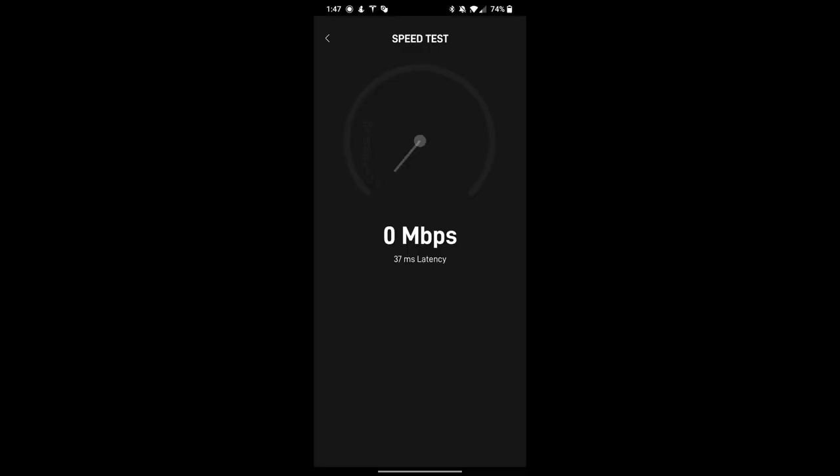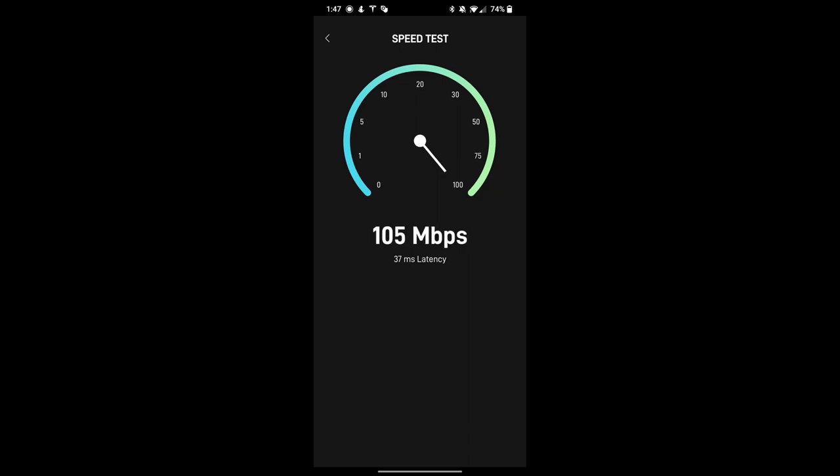Very good. Okay, so I have run several speed tests throughout the day. This one is around just after noon on the Starlink app. Looks like it's about 120 megabits per second with a pretty low latency. The upload is insanely high, actually. I'm not sure why it's going so high.